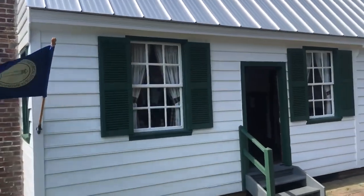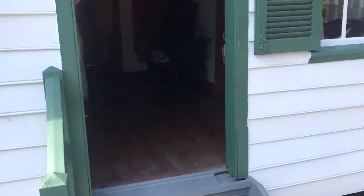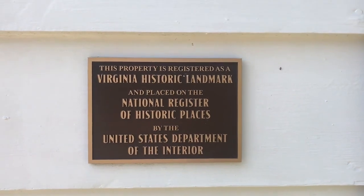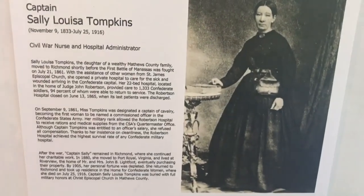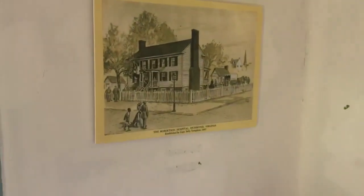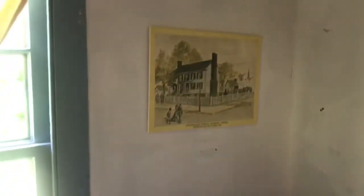So, let's go take a look inside really quick. So the building is on the Virginia Historic Landmark Register for Historic Places. So Captain Sally Tompkins, she created a hospital. She was commissioned during the American Civil War. And the hospital no longer exists in Richmond, they told me. But that's what it looked like. And she was there for the first Battle of Bull Run to help with the wounded.